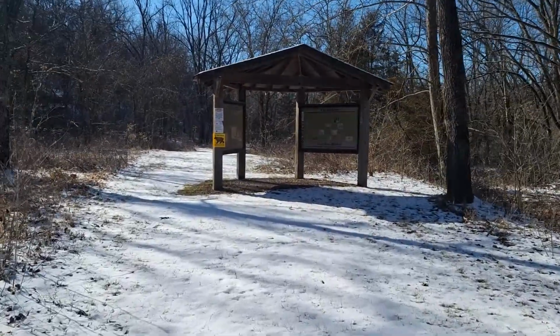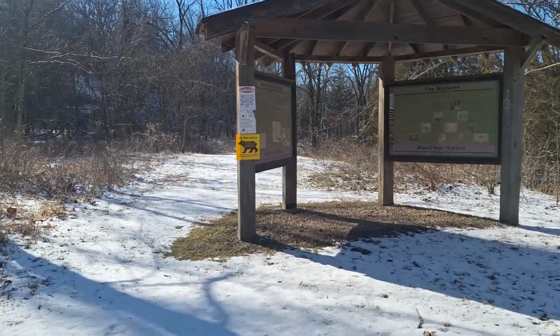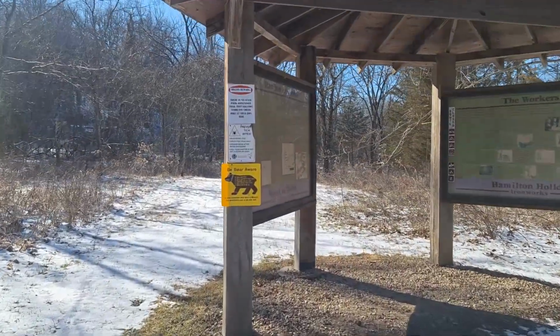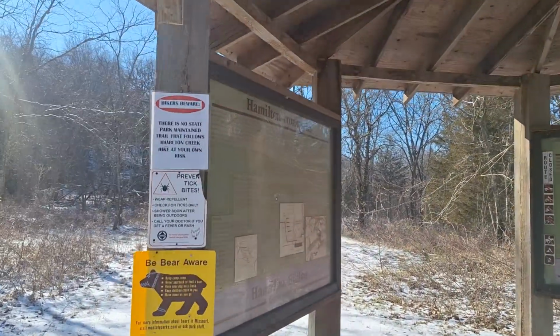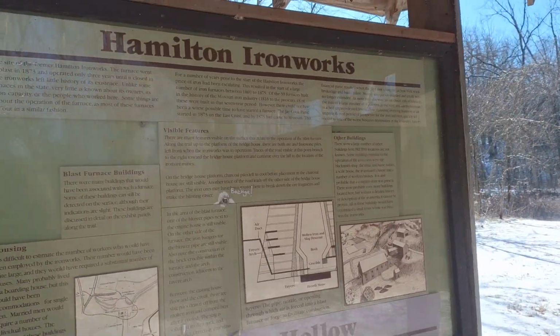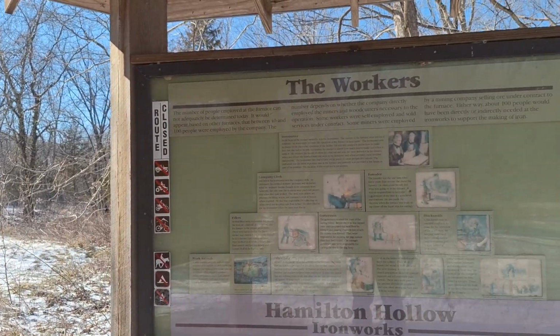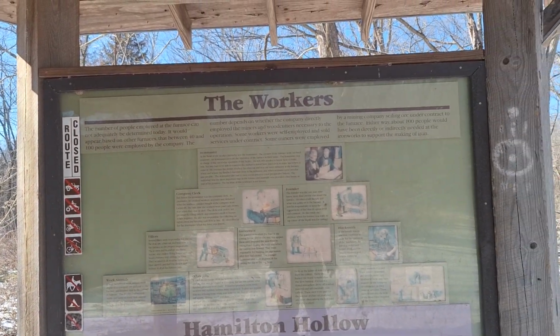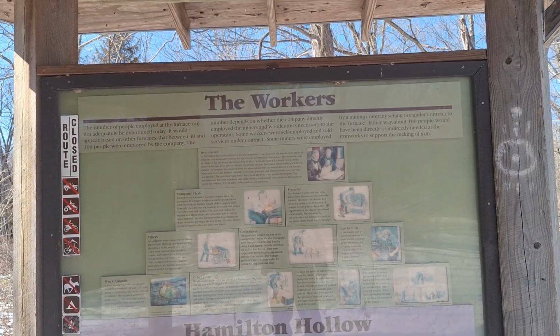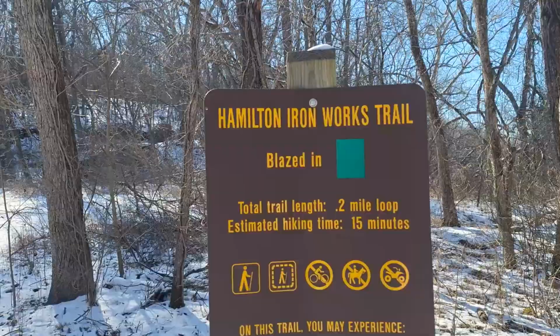I already see that there is a sign that says be bear aware. Hike at your own risk. Great. There's a little info about it. Hamilton Ironworks Trail, blazed in green.